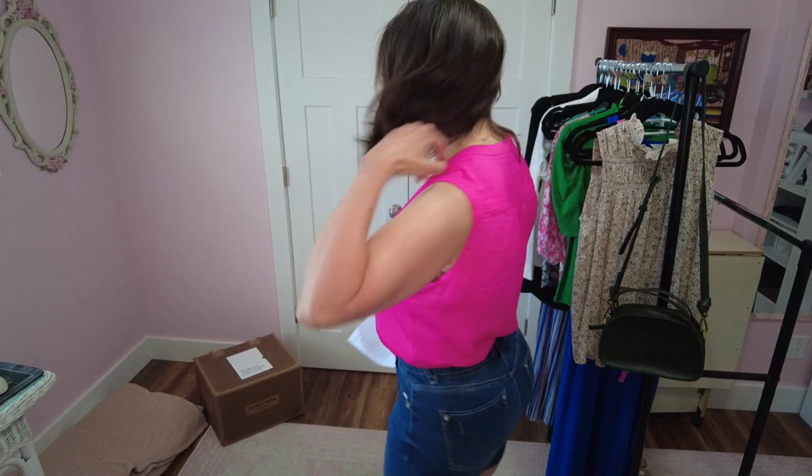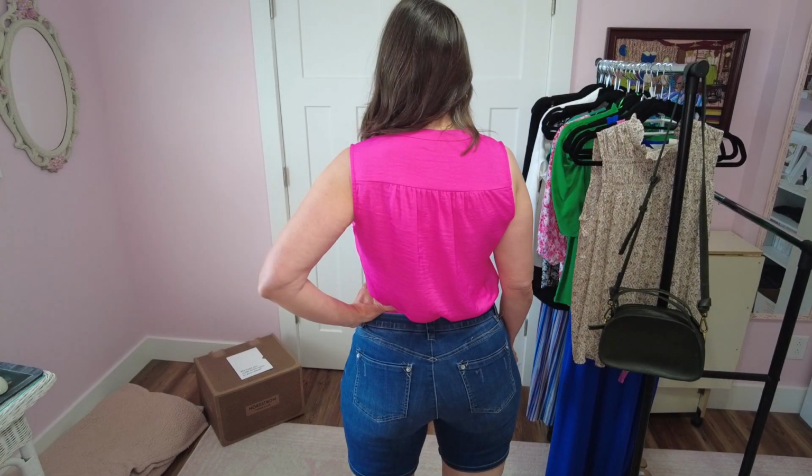So I really like this top, this bright pink color. I absolutely love it. Makes me happy. It's a cheerful color, and I think it's absolutely great for summer. I'm liking the little V neckline. Let's see what it looks like in the back. So normally I would probably wear this tucked in, but it looks pretty good out too.